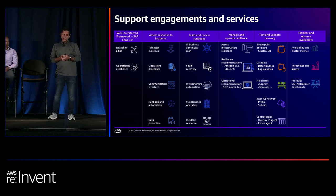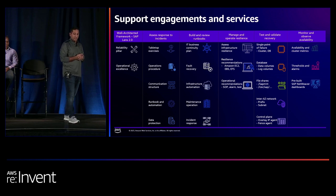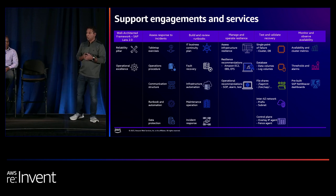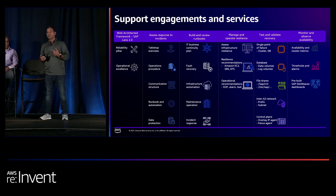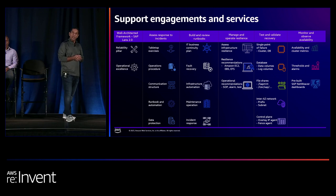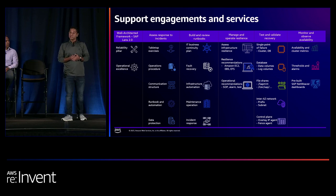Manage and operate resilience. This is where you have infrastructure resilience assessments and resiliency recommendations. This is where we go through your runbooks and your architecture to provide you new recommendations you can take, whether deploying multi-AZ or changing the IOPS on your EBS volumes, or how you can take fast backups or snapshot restores and things of that sort.